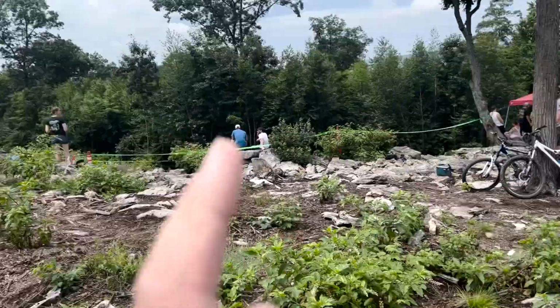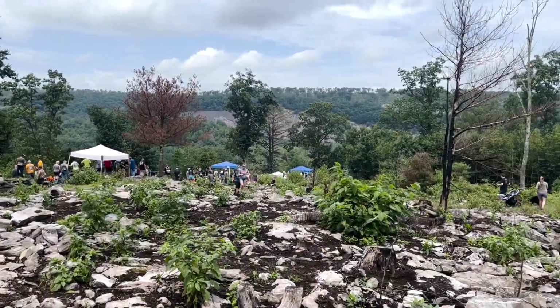So that was a pretty neat spot over there. We're gonna move down here and see what these rocks are.